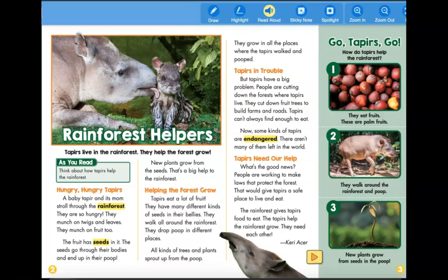What's the good news? People are working to make laws to protect the forest. That would give tapirs a safe place to live and eat. The rainforest gives tapirs food to eat. The tapirs help the rainforest grow. They need each other. So this is a picture of a baby tapir, and you can see that she or he has stripes on him, and there's the mom tapir who is one solid color.